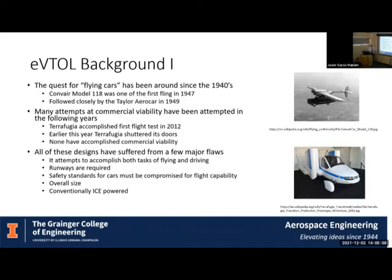And then finally, they were conventionally internal combustion engine powered. We're trying as a society to move away from that. Greenhouse gas, carbon emissions. We're trying to get to electric. We can have a whole debate about whether that's less or more efficient. The aerospace industry has an interesting perspective on what's more efficient. But we're trying to move away from that and get out of there.